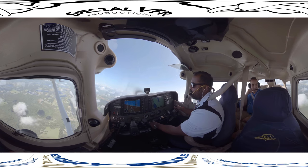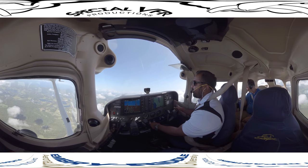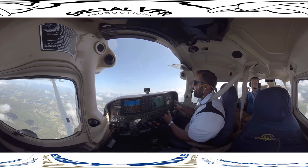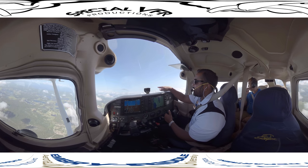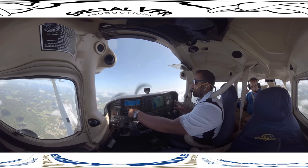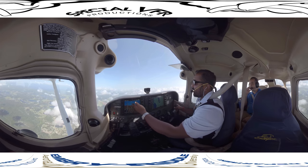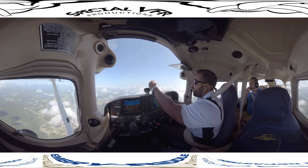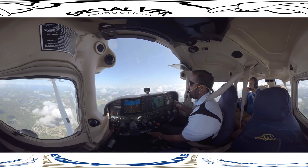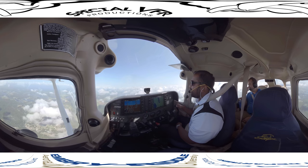So if I pull the power to idle here, we'll look at the horizon as we do this. We'll maintain back pressure. There's the power to idle. We'll maintain back pressure enough to keep the horizon still on top of the magnetic compass. And what you'll notice is that your airspeed starts decreasing. Now if I want to maintain 68 knots, I'll let the airspeed decrease to 68 knots, and then I'll reduce the pitch about 3 to 4 inches. I can adjust and maintain the glide.